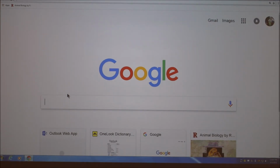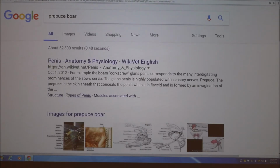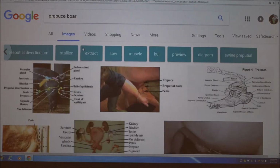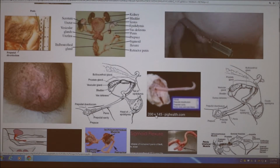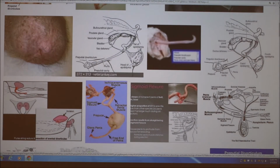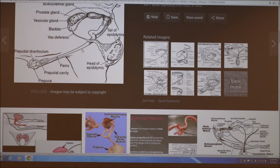Okay, let's see. Prepuce. Did you find one? He's having one. Bowl. Okay. So here's all kinds of anatomy. Okay, here we go.